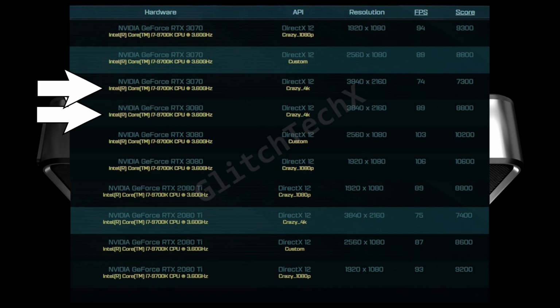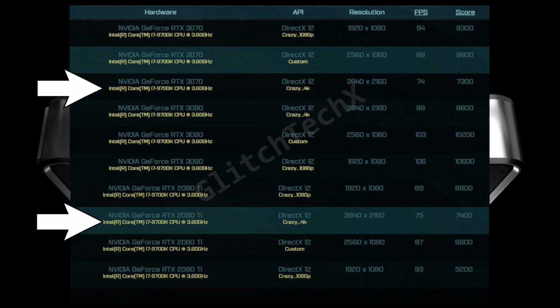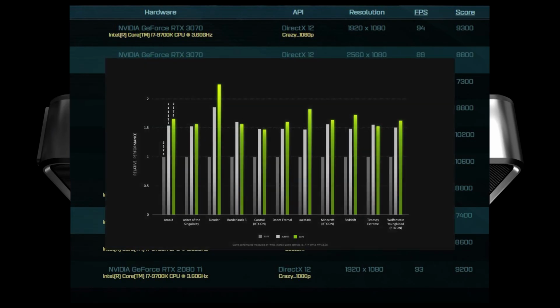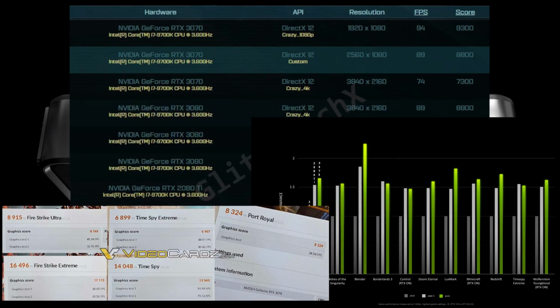Now, comparing the RTX 3070 with yesteryear's flagship, the RTX 2080 Ti, at 1080p, 2K and at 4K resolutions, it is pretty much neck to neck, with the 3070 just inching ahead. 2 to 3 frames more would be unnoticeable to an end user. This is amazing, the amount of performance that you're getting, and that too at half the price at launch. This is immense value for money, according to me, provided you're able to get your hands on one.